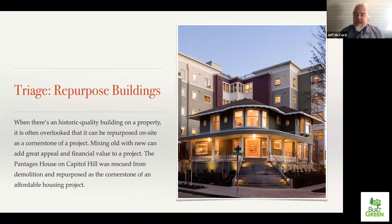Another thing that I've done occasionally is advised when there's a large historic house in the middle of a large property, one creative thing that can be done is that house can be moved sideways on the site, and then a second available site can be made for a new construction. So you don't have to destroy the old to build new.